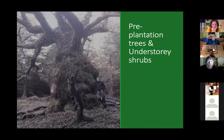So this is a fairly impressive pre-plantation tree with yours truly standing at the base of it. This is in Lochaber in Scotland on the west coast, quite close to Loch Arkaig. It's a monstrous old oak, a stunning individual tree. And there's been some restoration work started here.